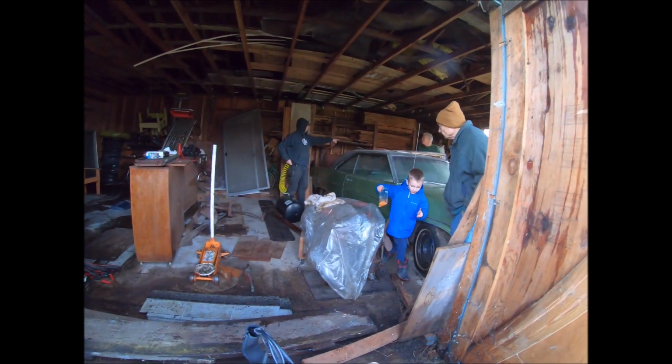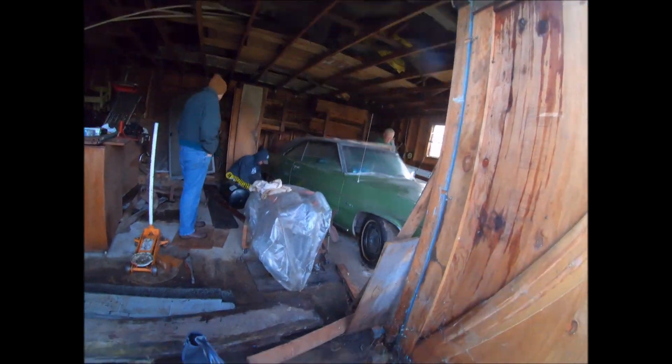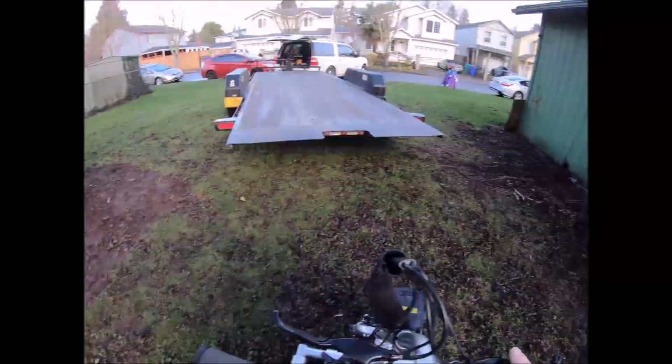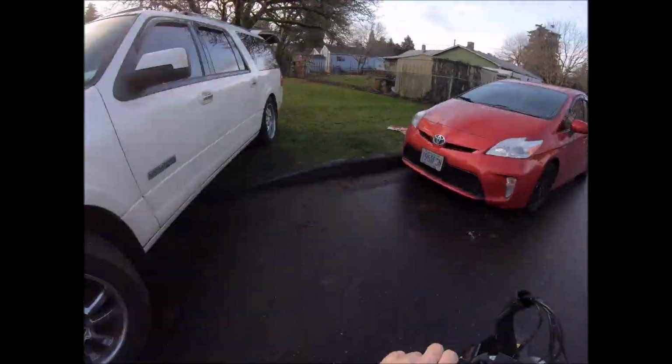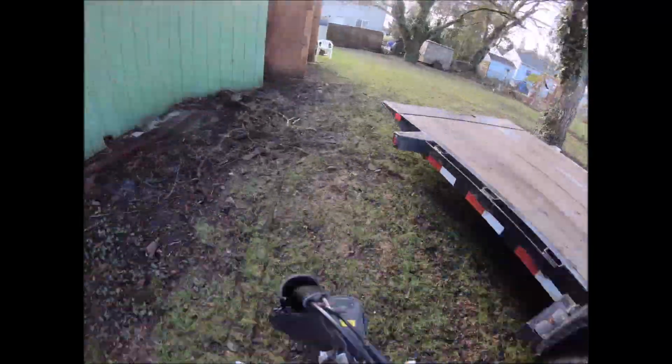Did you see all the engines back there? I don't know if you could hear my brother in that part, but he is saying there were 5 engines back there. There were like 3 Willys engines, 2 inline 6s, and an inline 8 cylinder for the Oldsmobile.